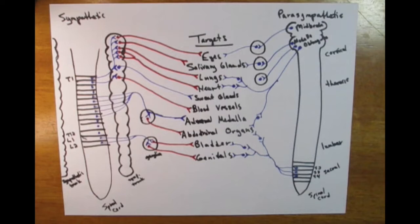Now, the typical example that we use for the parasympathetic nervous system is that it is most active when a person is relaxing and reading after a meal. Your blood pressure, your heart rate, and your respiratory rate will be low. Your gastrointestinal tract activity is going to be high. Your pupils are going to be constricted. Your lenses are going to be accommodated for close vision.